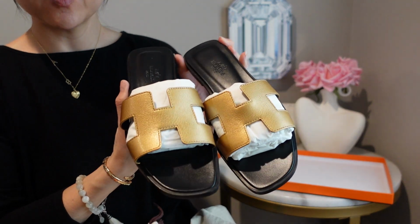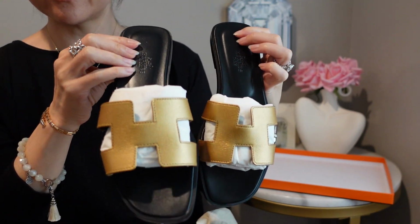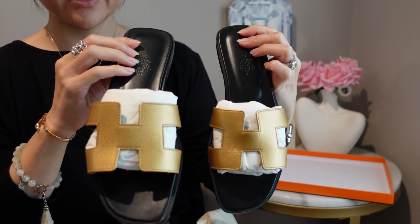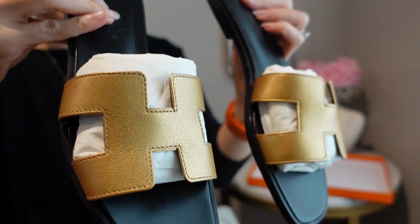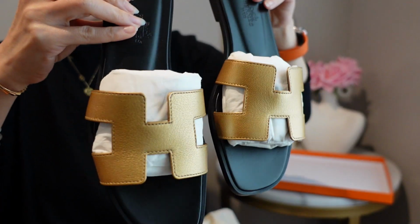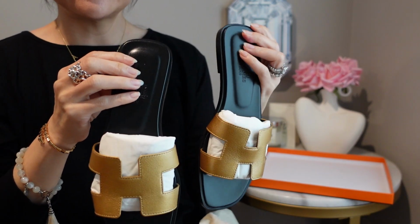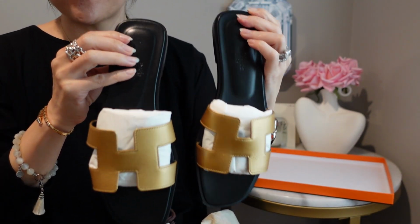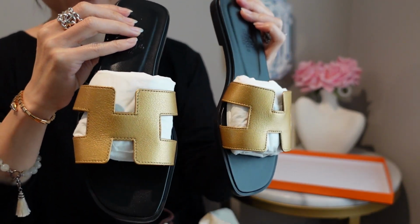And here is the other one. And so you can see, these are pretty special though. These are in the new 2024 color called Doré. I think that means like golden. And as you can see, it's like a metallic hint to the leather. So it's metallic gold. And this is a new color for this year to commemorate the Paris 2024 Olympics. So I thought that was the coolest thing ever since I heard about it.